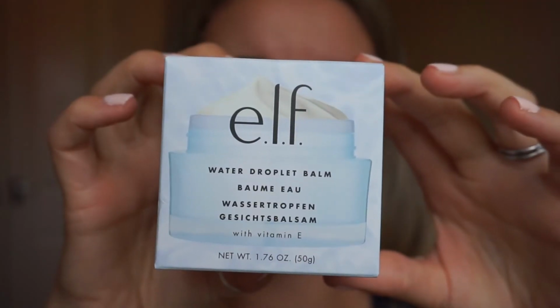So I have two creams that I do want to try that I got, and they are very different. So I have got the Water Droplet Balm with a vitamin E everyday cream. The thing that sort of appealed to me was the phrase water droplet, because I've been finding lately that most normal face creams are a bit too heavy for my skin. I think it might just be summer, you know, a bit more oily, a bit more sweaty and all that kind of stuff. So I got this one to try.